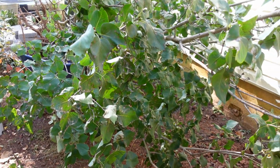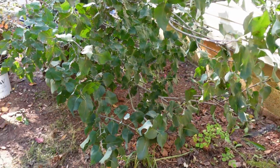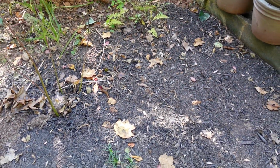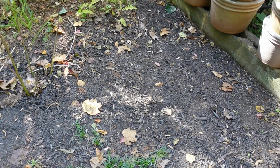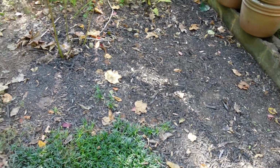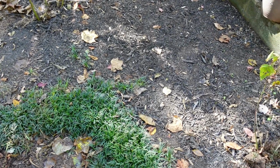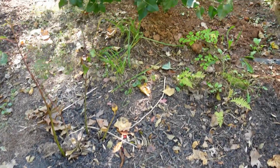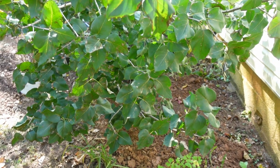where the arbor used to sit, in this mulched area right here. So it's going to be on the corner of this new garden. I think this is quite a bit of room for it, so it should do fine right here. So let's go ahead and get started by getting this in the ground.